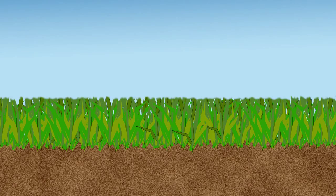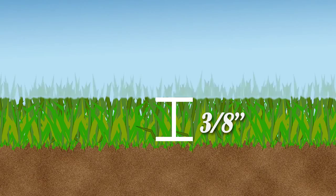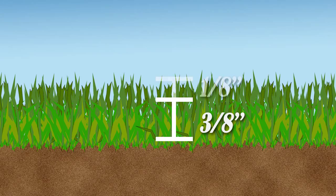Have you ever stopped to think about how much 1/3 height of cut actually is? At a 3/8 inch height of cut, you would have to cut the grass when it grew another 1/8 of an inch, or when the turf reached a 1/2 an inch. Now consider how fast grass grows. In the peak of growing season, Bermuda grass may grow up to an 1/8 of an inch in a 24-hour period.